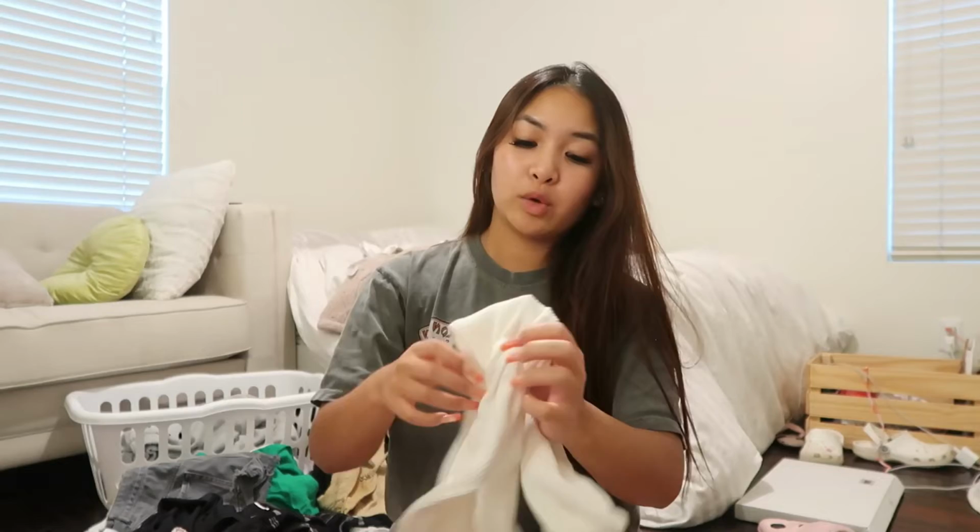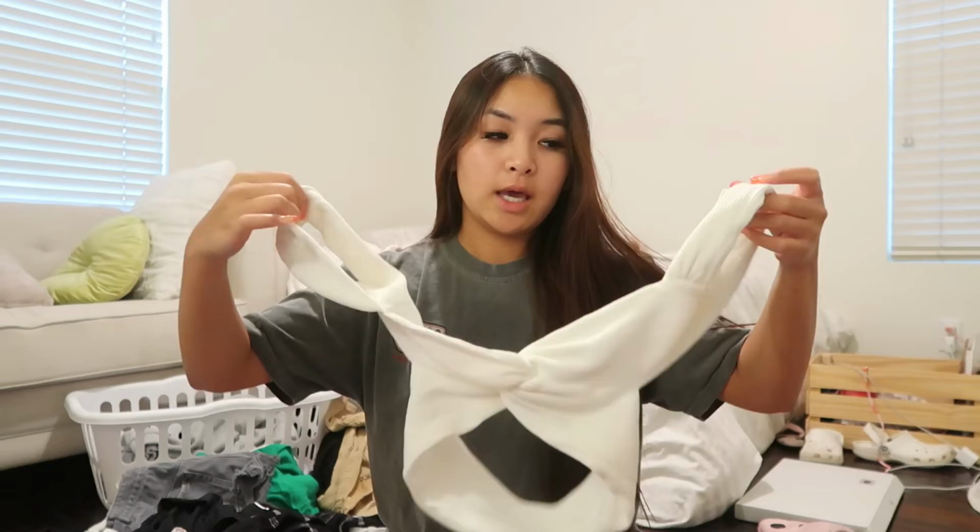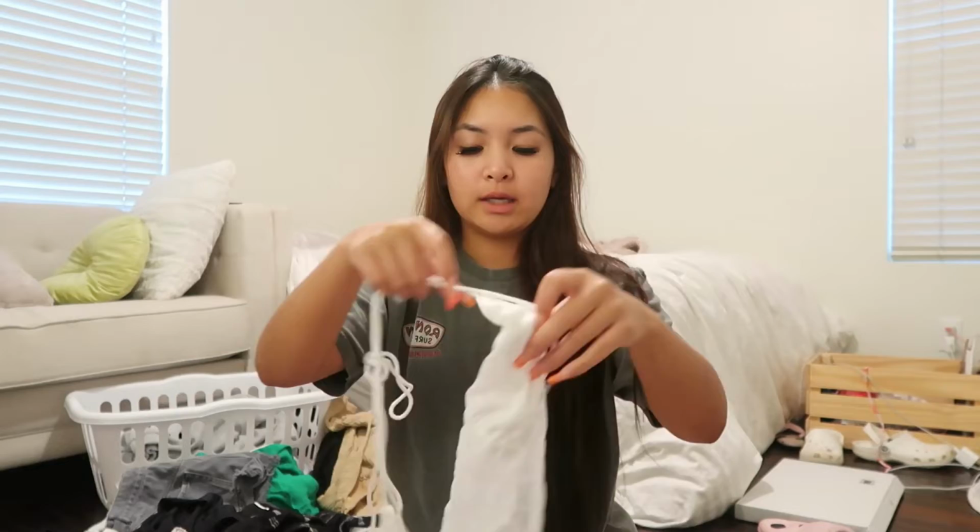I like the quality on this one. It's really thick, has nice material in the front, and then the sleeves are really nice on this one too. And then the last top I'm bringing is similar to the orange one. It basically just looks like this, and then it's backless. Really cute and dainty. I didn't pack much bottoms just because I'm also bringing dresses.